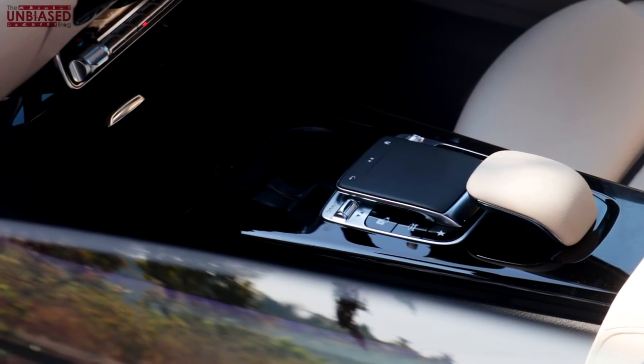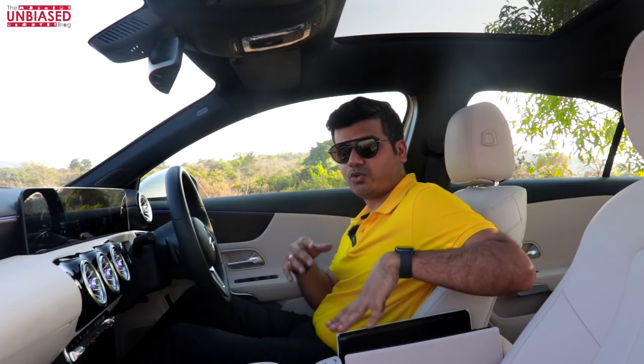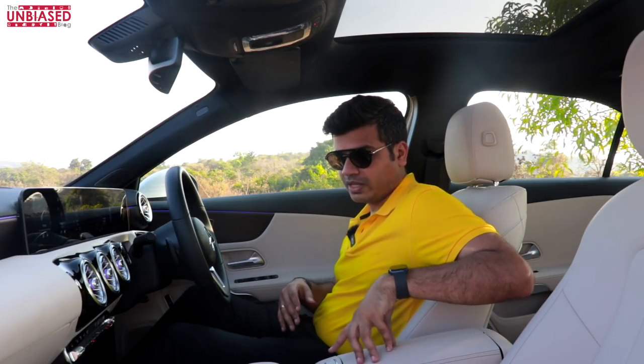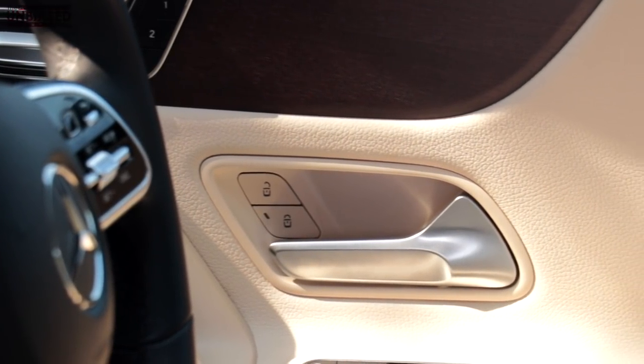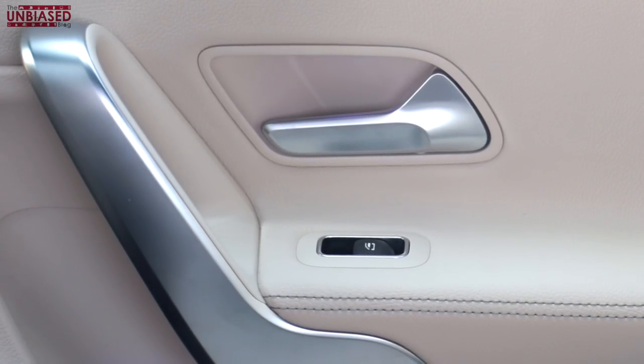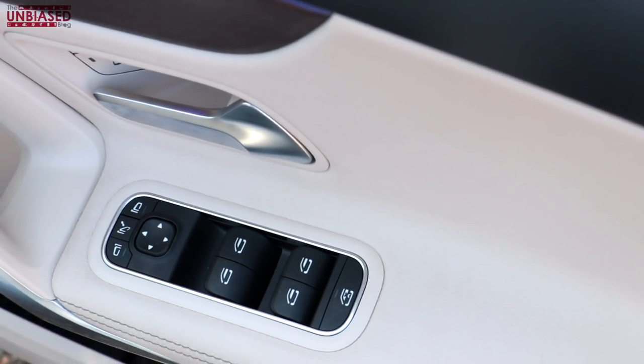This is to rest your arm. And then again, more storage space in the center, with two Type-C charging ports here, and a lot of space. You can put your phone here and a lot of other things too. And the attention to detail I was mentioning is really nice. You have open pore wood here. The silver finish handles really make it look good. And the buttons, even for the power windows, are nice to touch.